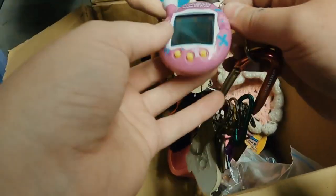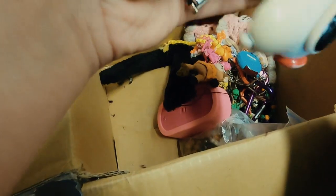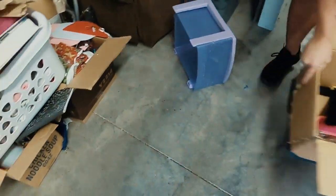Wow. Look out for these Tamagotchis. That's awesome. You hardly ever see these anymore. I could add to my keychain with some of the things on here too. Cool. Little mix. Measuring tape. So there's one, we could start plugging some stuff in. Okay, I think we should go through this now. Okay, let's do it.